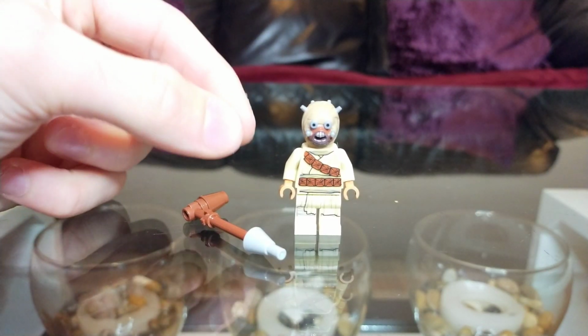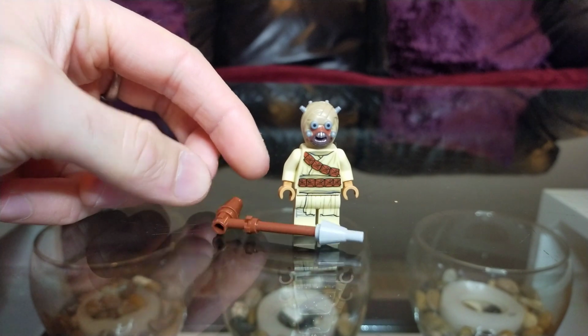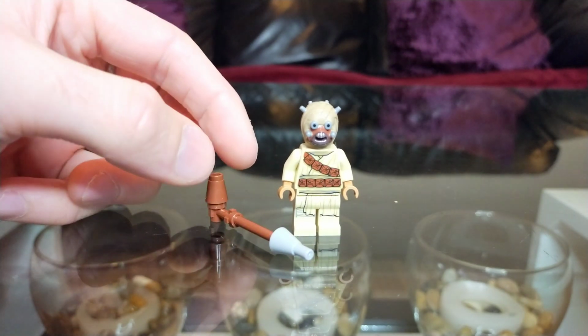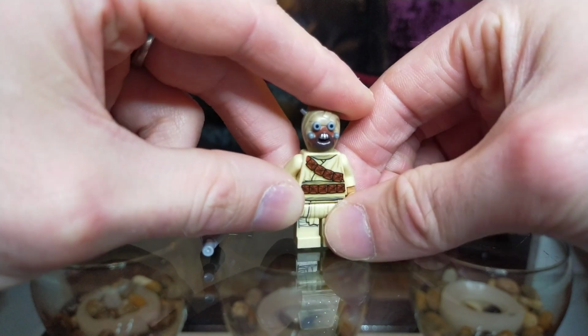On now to our Tusken Raider, who comes with the gaffi stick, which is essentially a weapon, and they also use it as a toothpick for the banthas, because they can't really clean their own teeth, and, you know, it gets problems and so on. Anyway, the figure itself is nice. It's nothing new really. We've seen this figure before.